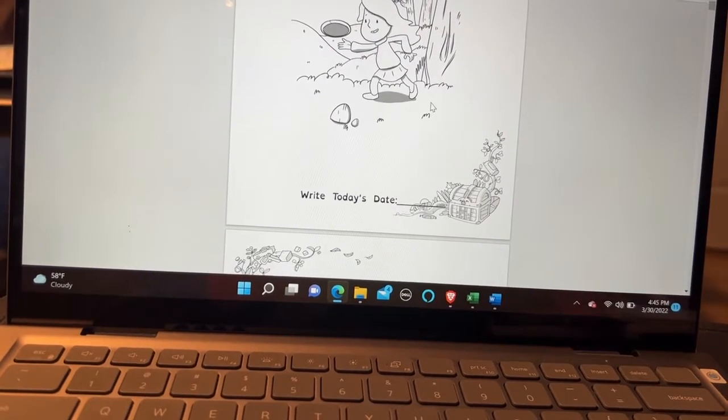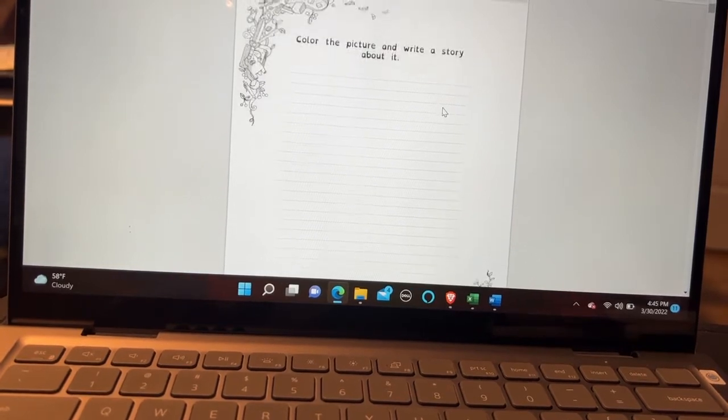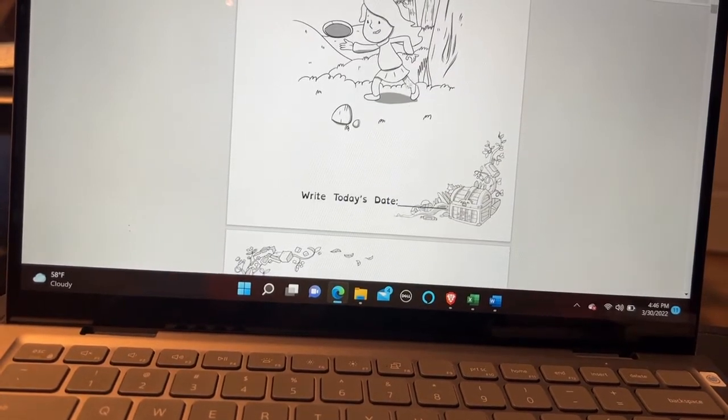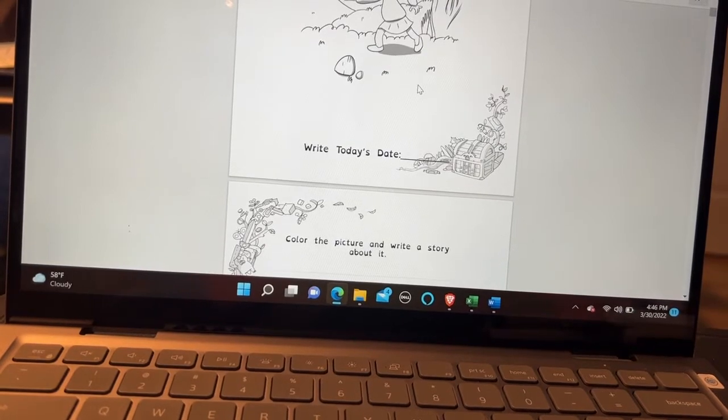So write today's date, color the picture, and write a story about it. So even this could take a while. So if they're doing 2 pages, they're writing and coloring and adding and being creative. That's a lot.